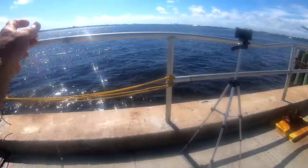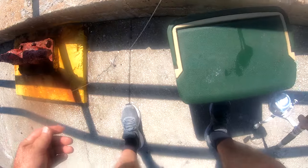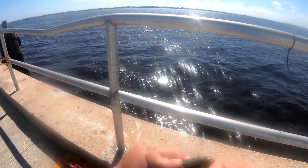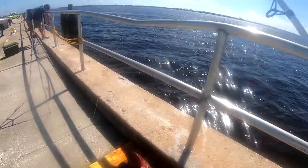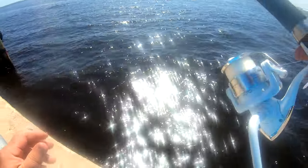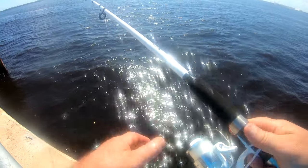Nice. Put new piece of bait and let's go. It's my first one. I never catch mangrove snapper.